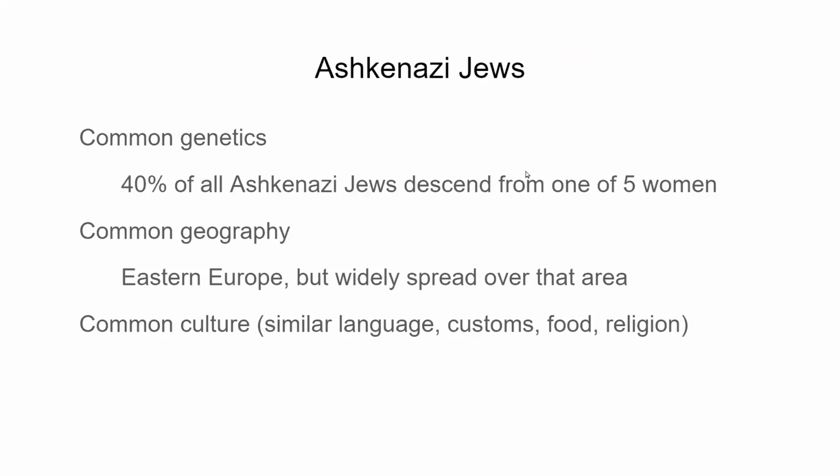So, common genetics: 40% of all the Ashkenazi Jews descend from one of 5 women. Common geography, all over Eastern Europe, but widely spread. And generally common culture. Similar language, customs, food, religion.